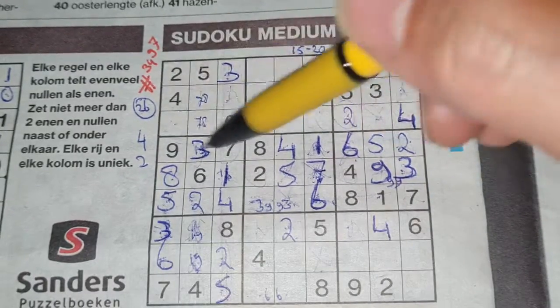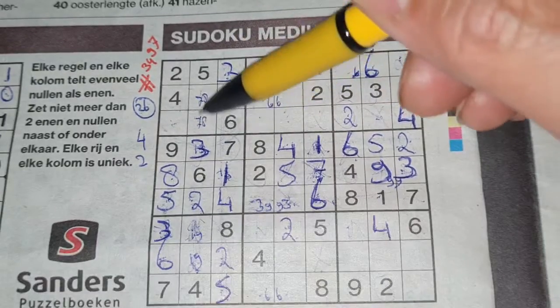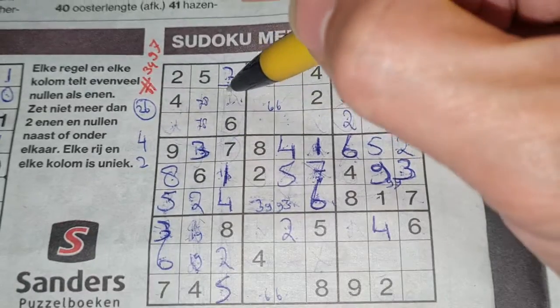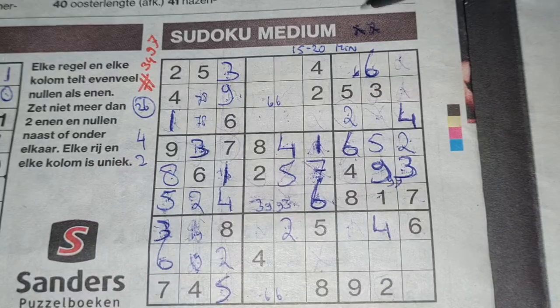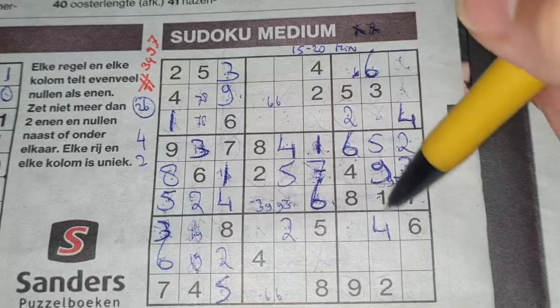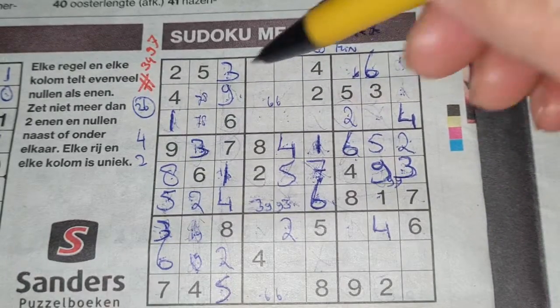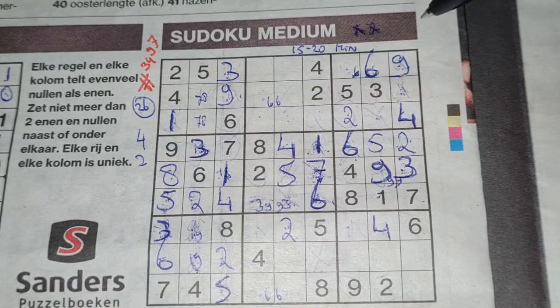2 numbers left in this big square. 1 is missing, 2, 3, 4, 5, 6, 7, 8, and a 9. 1 and a 9. We see here 9, no 9 there. 9 should be here, and a 1 goes there. Alright. 9, 9. We have a 9 in this column, 9 in the column next. On the last column, the only 2 places for the 9 should be here or there. We see there 9, no 9 there. 9 should be there.